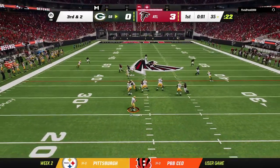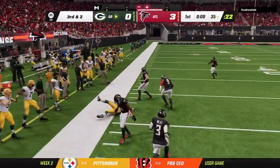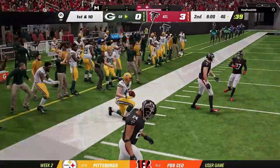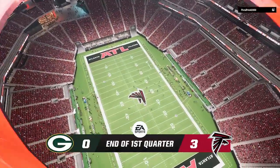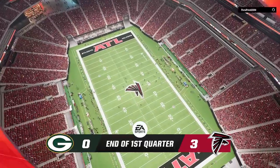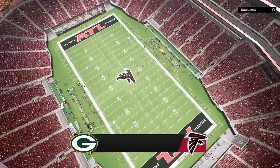Rodgers looking to throw on 3rd and 2. It's a short one here, complete to the tight end. And he will be out of bounds here on what will turn out to be the final play of this first quarter. The Packers with the football here to begin the second quarter, as they've got it with a 1st and 10.